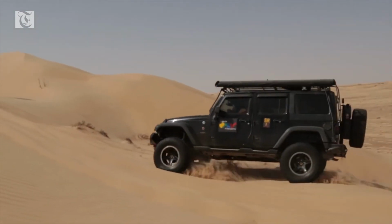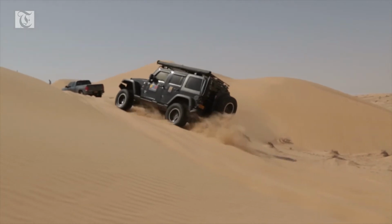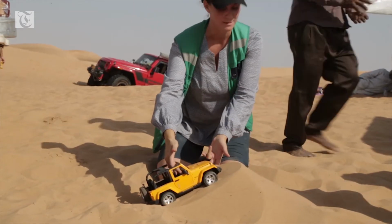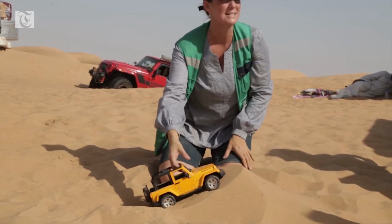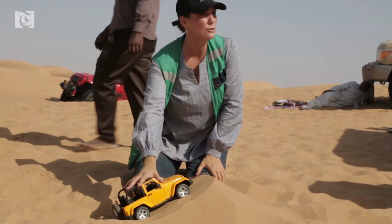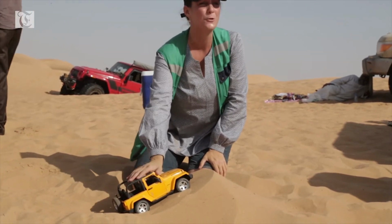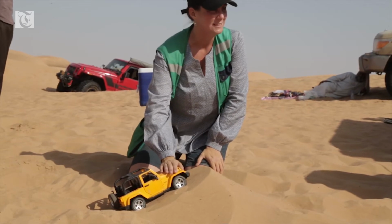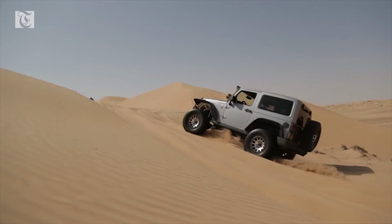Now, when you are climbing up the face of a sand dune, you may find that the nose of the vehicle will start tipping to the right or to the left. This is the vehicle telling you it doesn't want to go. So listen to your vehicle, okay? Don't force it. If you force it, that's where we get into difficult situations.